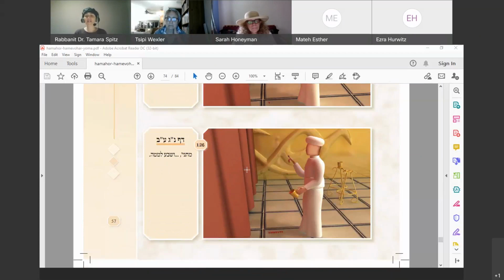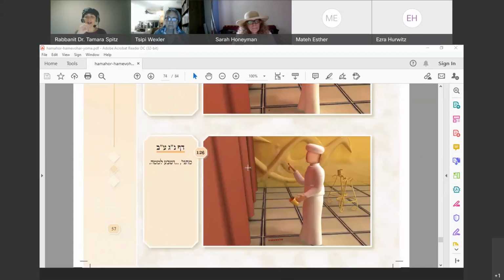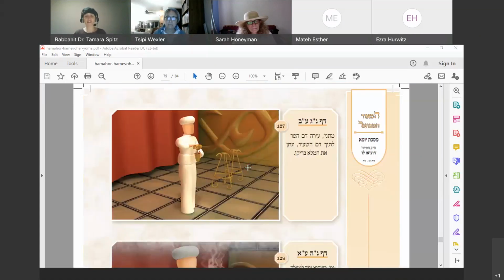And then he switches. Wait, not yet. Then he goes back, and he takes the blood of the goat and he does the same thing again. And the last thing that the Mishnah says is that he's going to mix the 2 bloods together, and we'll talk about what he does there.